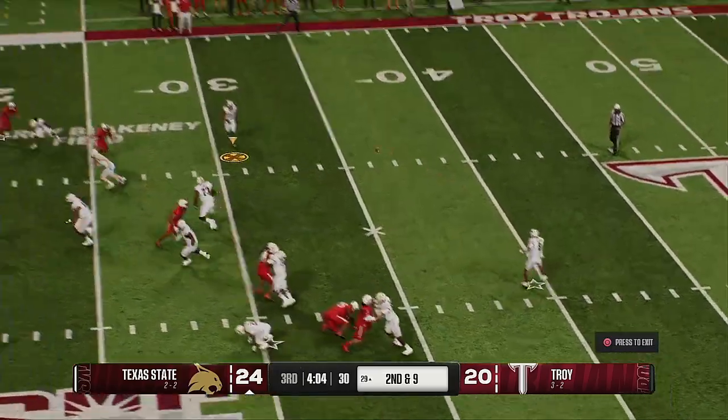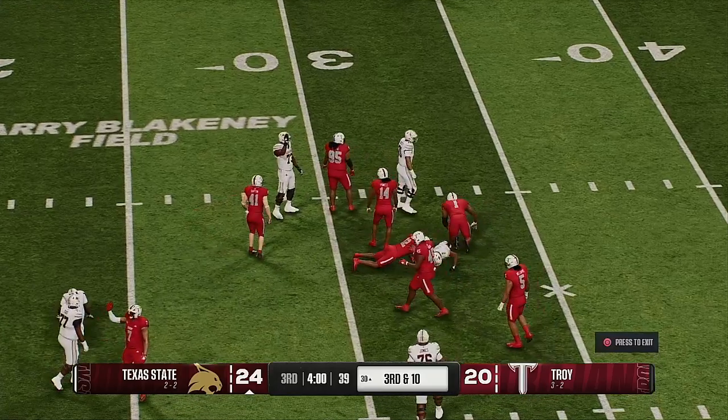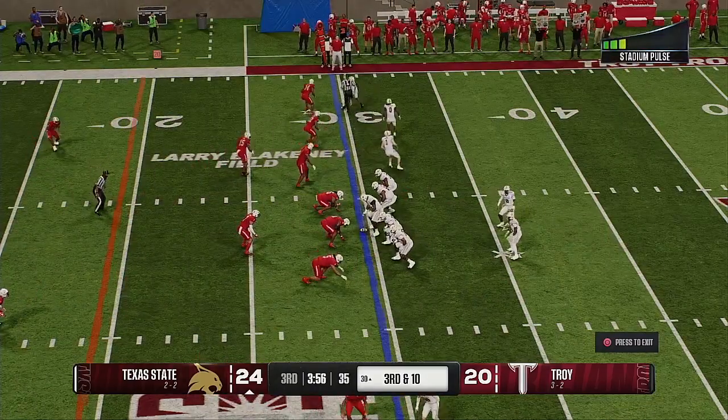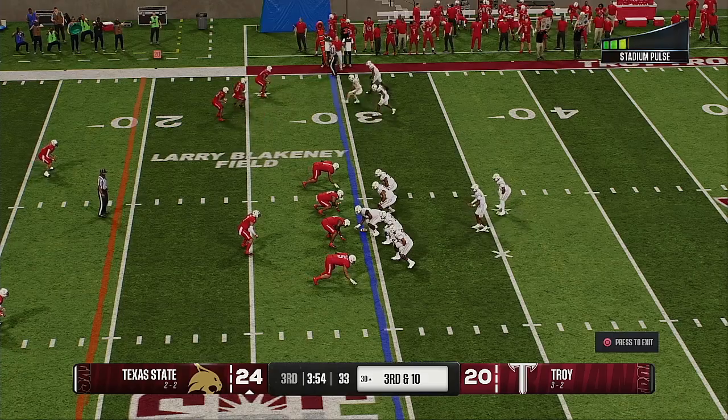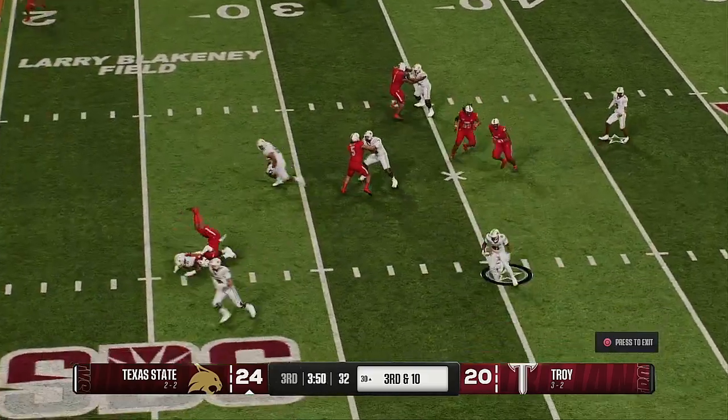Scanning the field, it's McLeod. Grabs it in the middle. He is stopped behind the line of scrimmage. They'll lose yards on that one. Coming to the line of scrimmage at the 30. It would be a long field goal, but they'd love to pick up a few here on third and long.